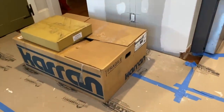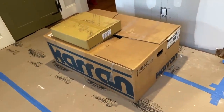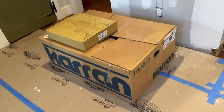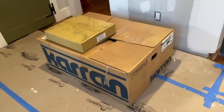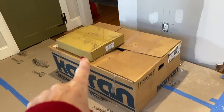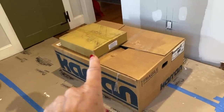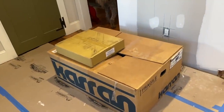I'm going to look at some granite samples because if I can't find the one that I had last time, because a lot of companies are sold out of it. One said they might have it in a week and a half. So I've got my name on that if it comes in. And I also have my faucet that I haven't opened. It's been in the garage, so I should probably check to see if it's the right one.